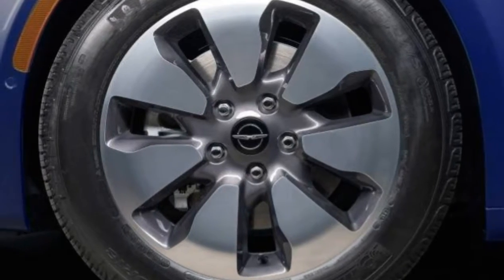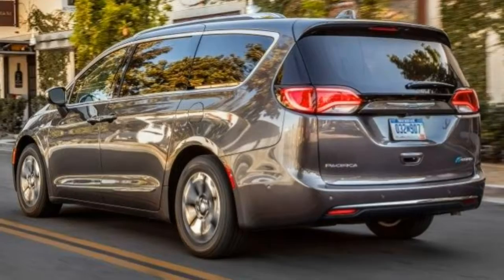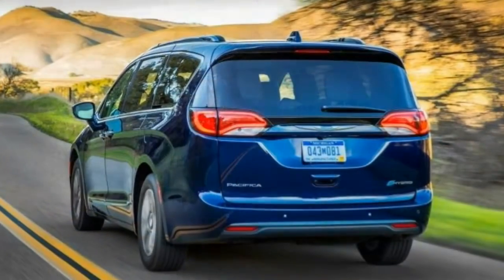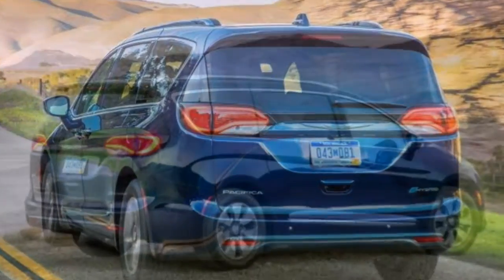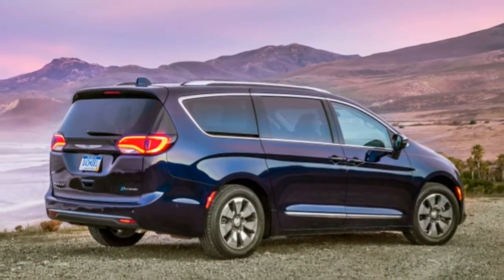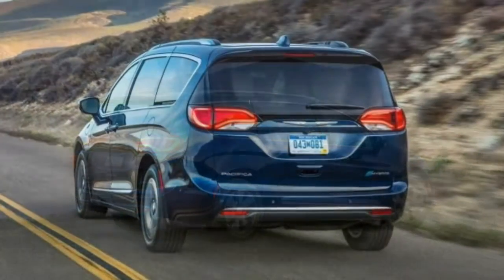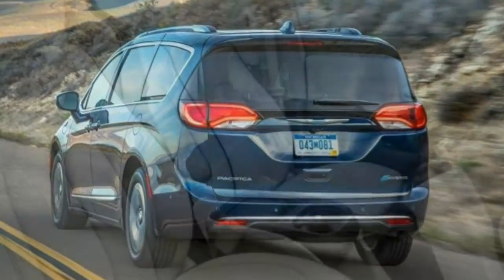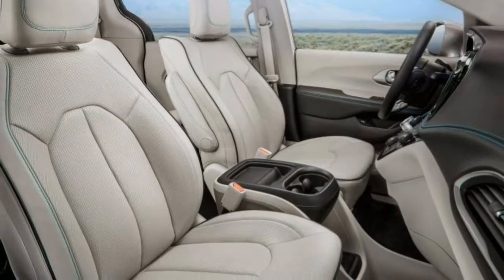Technology features include an 8.4-inch touchscreen, Apple CarPlay and Android Auto connectivity, Bluetooth, voice commands, along with a 6-speaker sound system with HD and satellite radio, a USB port along with an auxiliary jack. Standard driver aids incorporate a rearview camera, rear parking sensors, and blind spot monitoring with rear cross traffic alert. A power liftgate can be acquired as a standalone option.